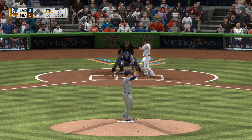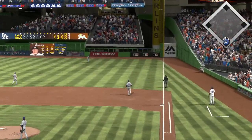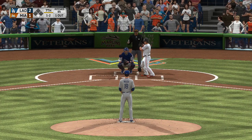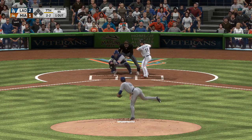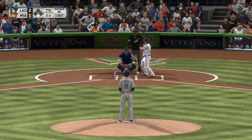From the windup, the 1-1 pitch. A swing and a shot hit down the corner. And a big sigh of relief on the mound as that nearly tied it, but this ball is foul. To 2 balls and 2 strikes now. Bases are empty, 1 man out.